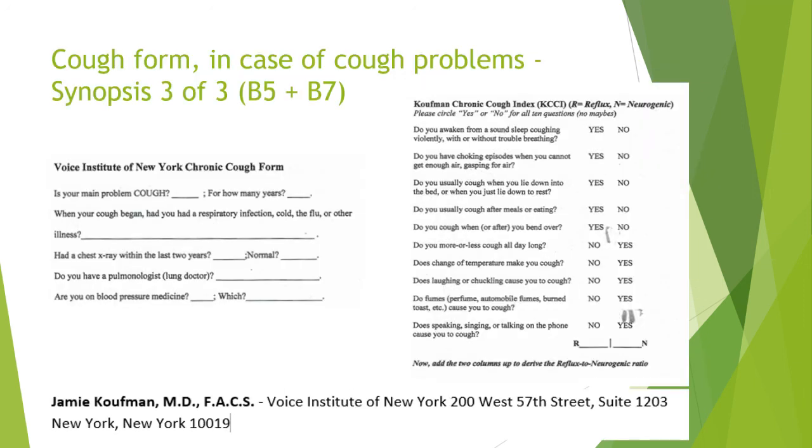Cough is a separate problem that sometimes is linked to neuromedicine, lung medicine, allergy, environment, psychiatry, etc. We have decided to present Jamie Kaufman's scheme. We use it occasionally, but usually the cough disappears along with reflux treatment.